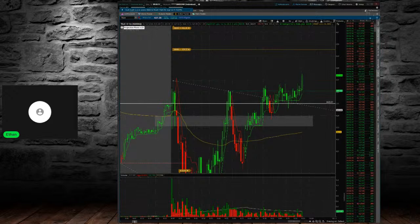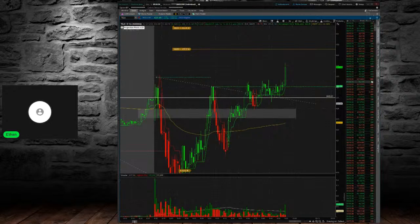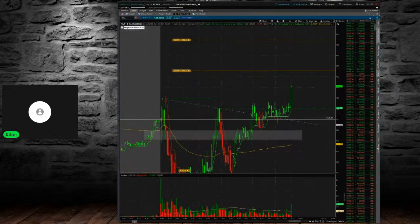I'm selling. Looking for a little continuation. I have 2 contracts. I just got a little runner here. 428 just broke. All right, I'm out. I think this could go for 430, but that was solid. $670 a contract right here. Let's freaking go, baby. I'll take that.